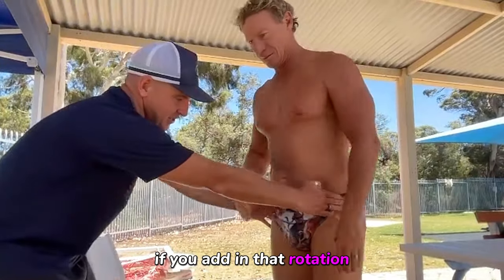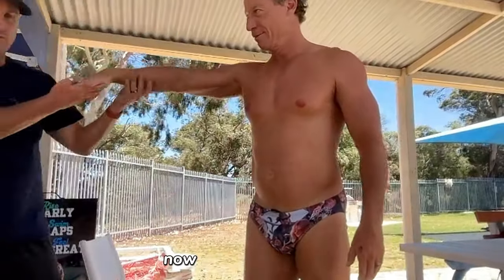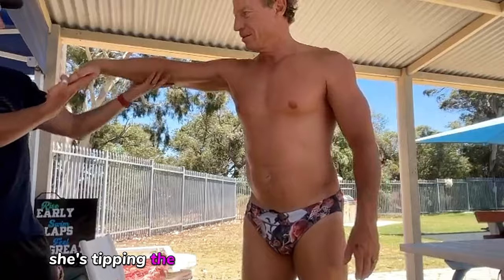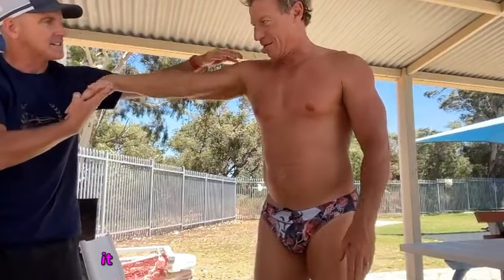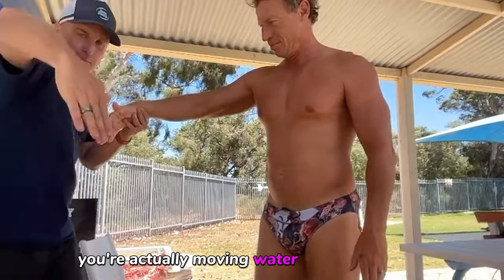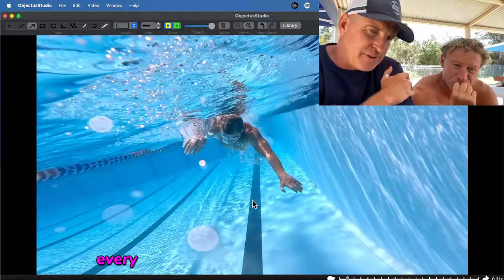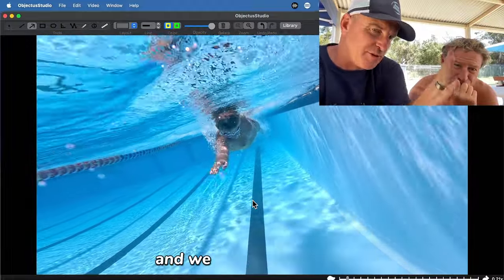If you add in that rotation that everyone's been talking about, bring that foot around as well. Yeah. Now, what Rebecca's doing, she's tipping the fingertips down and pulling through like this. Way better. Look at that. It takes all the pressure off the shoulder. And most importantly, you're actually moving water back behind you. Every time those hands go into the water, they drift up towards the surface and we put the brakes on.